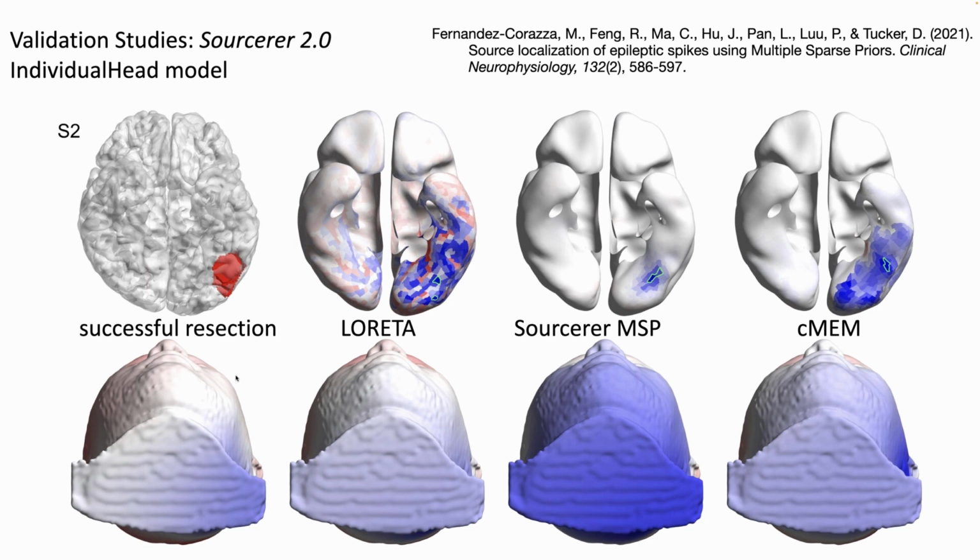For example, using a forward generation of a single dipole, we can reconstruct that most accurately with the multiple sparse prior Bayesian method in Sorcerer. The other techniques are more smeared. They might have the correct central tendency, sometimes not quite, but they're invariably more smeared or less precise and less focal. And on the left-hand side, you see for this individual, the area that was resected and led to seizure freedom is fairly focal itself. And here we're able to reconstruct that.